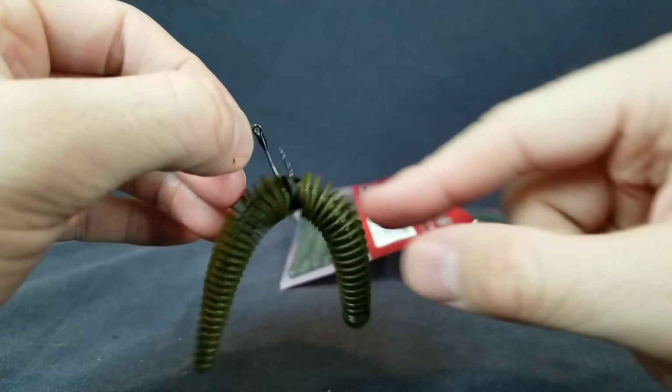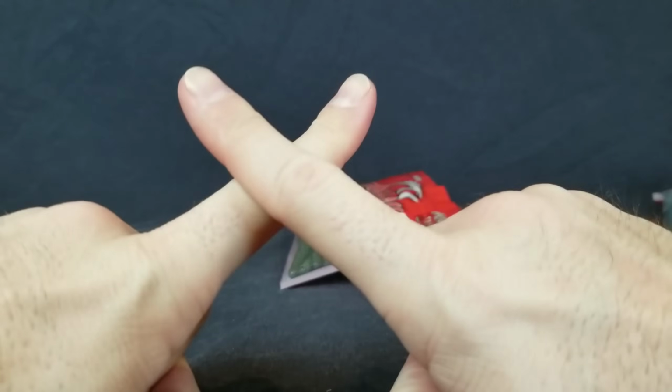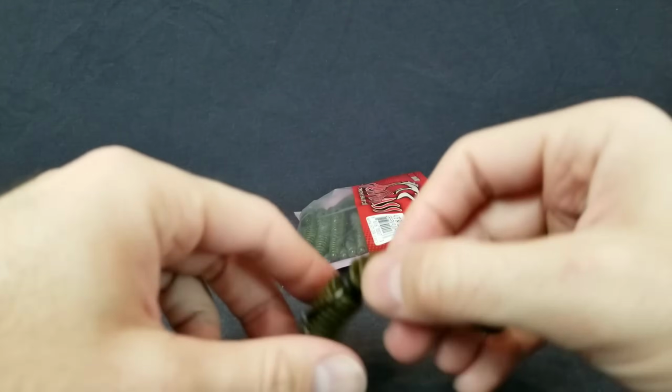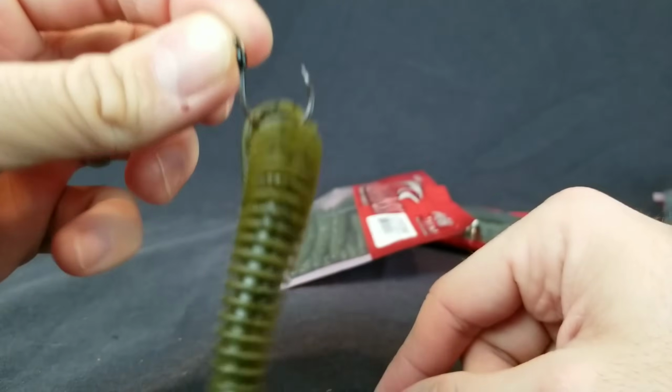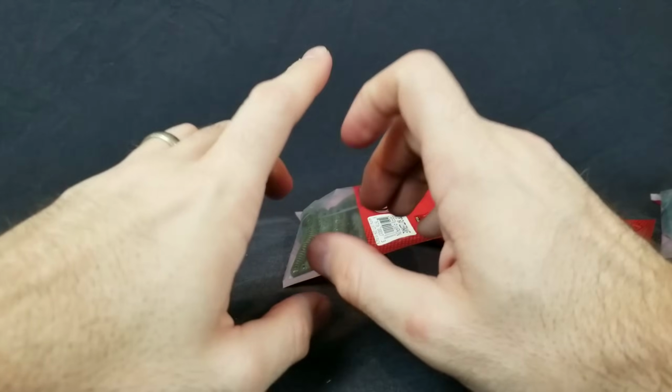You don't want it running straight with the bait. I try to keep it this way as much as I can. And putting those 2 O-rings like this in an X and putting your hook in between them here underneath keeps those from turning. It keeps that hook perpendicular to your bait. It helps.